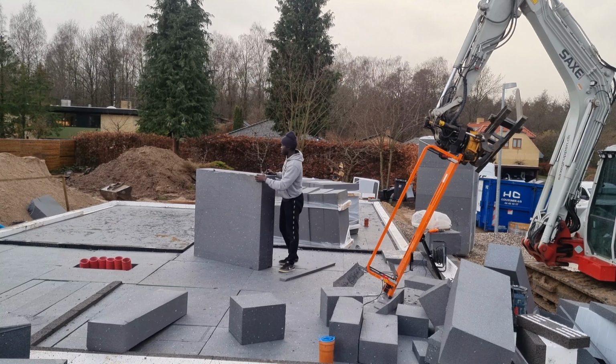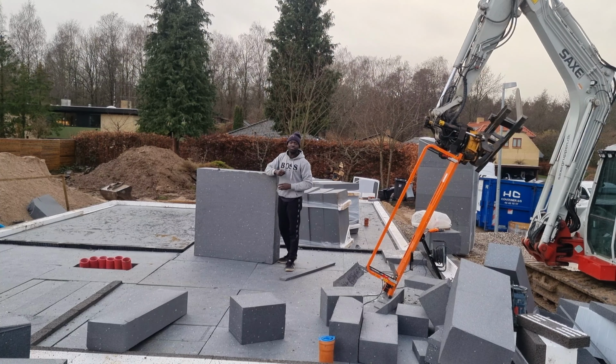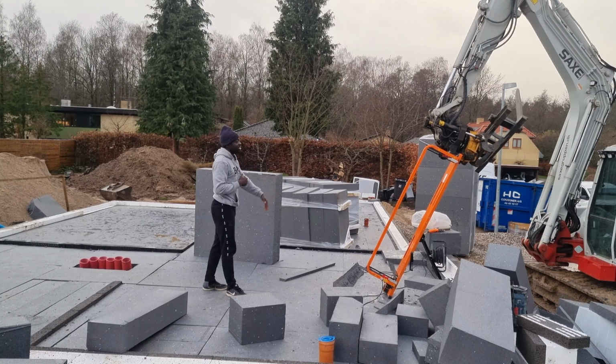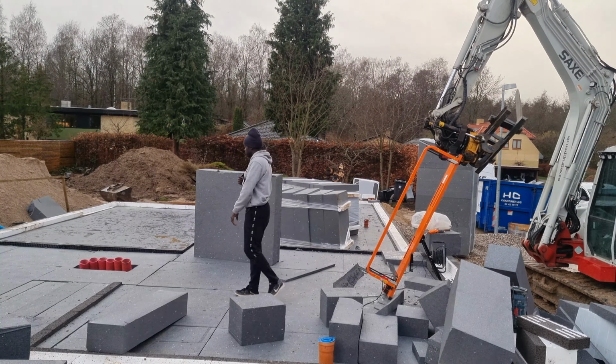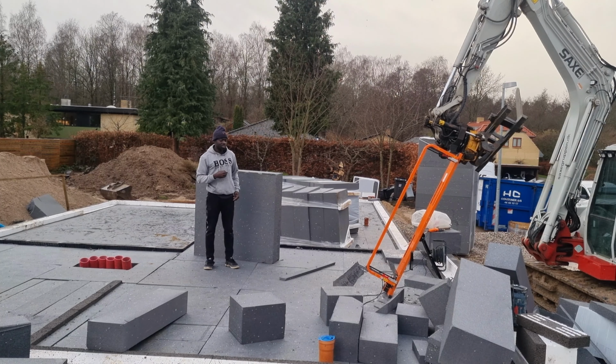Everything's done right here, the cutting, everything, trimming, and making ready for the house, for the construction to take place. You can see they have a crane here and all the things for building, the wiring and the plumbing system, I think is ready. So this is going pretty good.